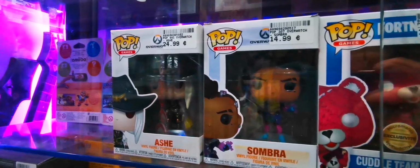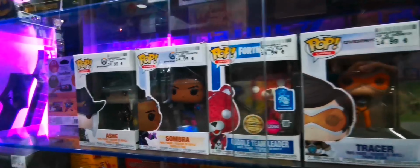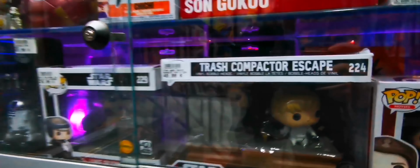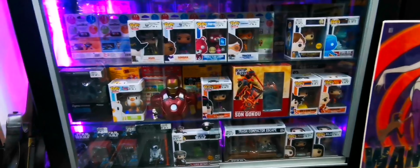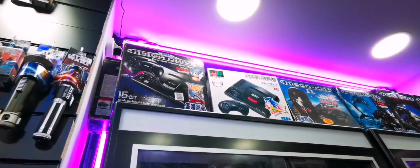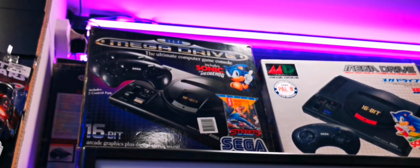And of course they have some Pops here as well. My son collects Pops, so I think I have to bring one for my son. What's up there? Another Mega Drive.